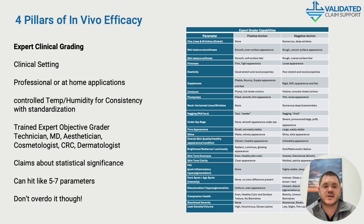That person can be a technician, any type of doctor, most often a dermatologist, an esthetician, a cosmetologist, a clinical research coordinator. Sometimes people are looking to make claims about who runs their studies, so they want to say dermatologist tested or dermatologist approved. But there's no negative in having a trained clinical skin technician grader in comparison to a dermatologist.